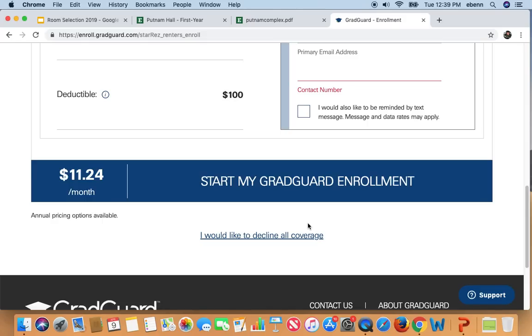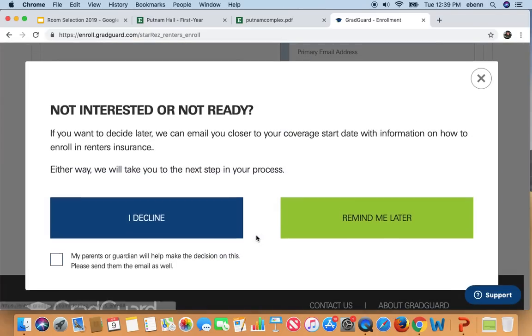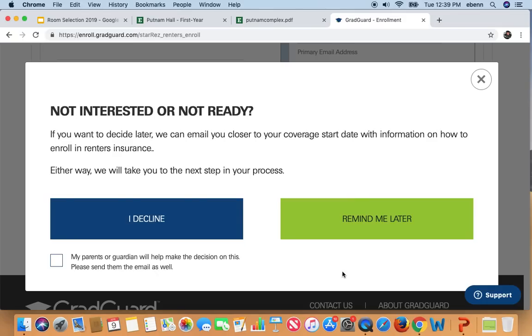So because I'm in as a test user, I don't want to mess up GradGuard's system. I'm going to do my decline coverage right here. If you do this too, I want to show you this. You can have them remind you later and contact you via text or email later. And then, again, like I mentioned, you can give them your parents' or guardians' information so they can reach out to them to provide them information about this coverage. So again, I'm a test user, so I'm just going to decline my stuff right now.